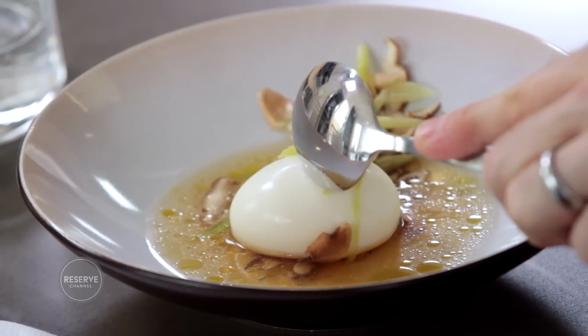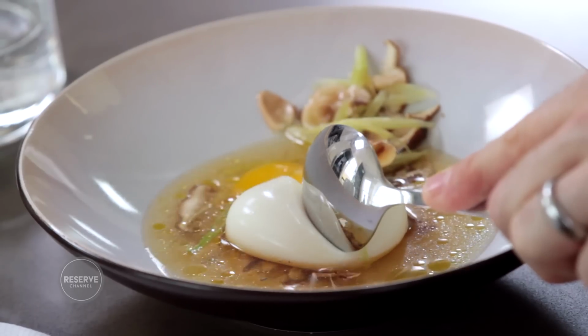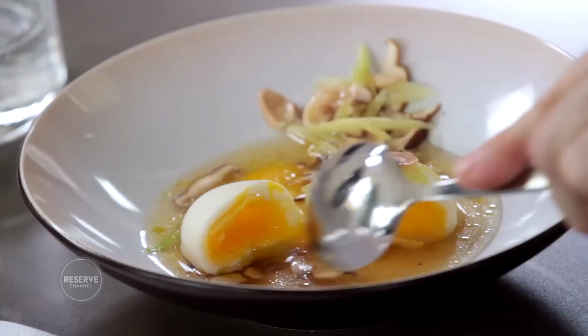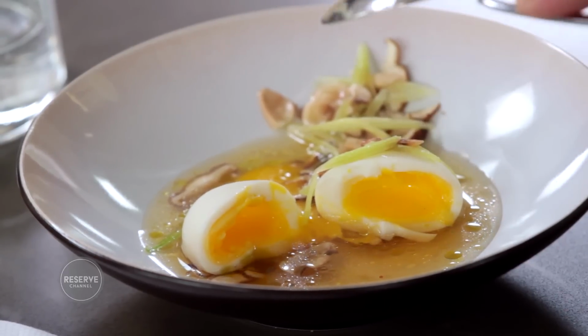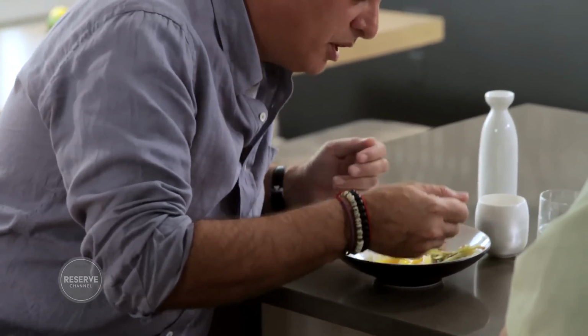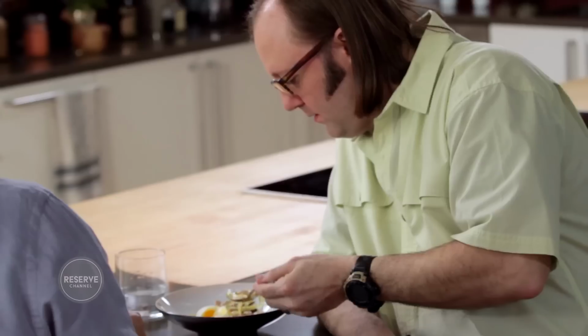All right, let's go. Oh, look at that. It's running. See, you have a nice firm white, and you have the yolk. It's nice to taste the consommé on its own, but then it's nice to move that yolk inside and see how it changes the flavor of the consommé. Let's try. I love the sherry, and even the egg yolk goes so well with the sherry, right? Yeah.